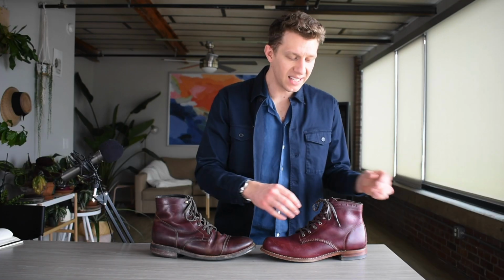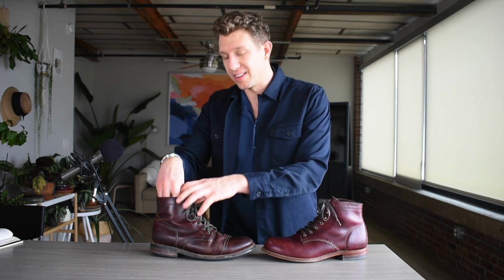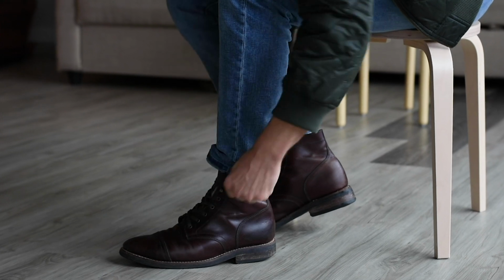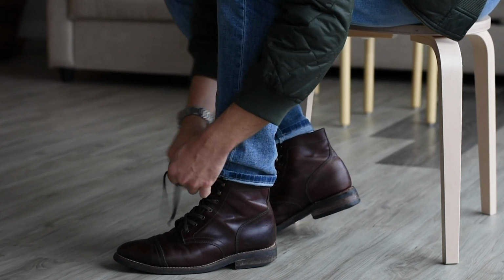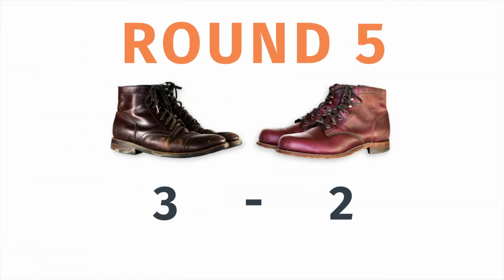One other thing to consider is that the Wolverine 1000 Mile has a gusseted tongue, whereas the Thursday Captain doesn't. So some people have the tongue of the Captain slide off, and it makes for a little bit more of an uncomfortable experience. I don't have that issue with my Thursday Captain, so it doesn't bother me. So I'm going to give the point for the most comfortable boot to the Thursday Captain because of that high-density EVA foam midsole.